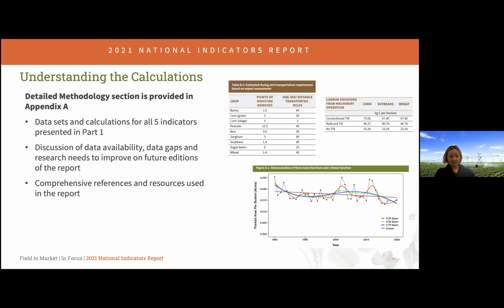We can only do the reports based on available data. So the better the data that's out there, through accurate answers given in surveys when the USDA reaches out, the more accurate the report's going to be. And just understand too that you may not see your farm reflected in this. You may be performing much better than the national average. We're not looking at regional data, but this is national data that's publicly available.